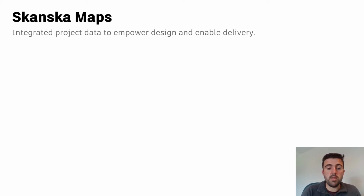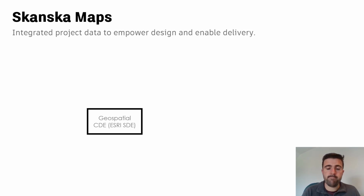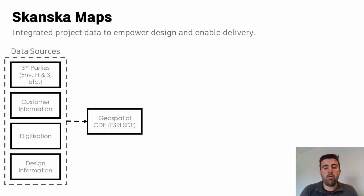The first thing we need is a central repository to store all the data that is accessible by Scansky Maps. For this we use Esri ArcGIS Enterprise as our front end. This is where we can store all of our information we want to publish. We now need to identify the sources of all the data that we will overlay in our GIS platform. Firstly, we have our external data sources. This could include anything really, but it usually includes the following: third-party information, maybe environmental, health and safety. Customer data, this could be legacy information from previous schemes, and any other known legacy data.